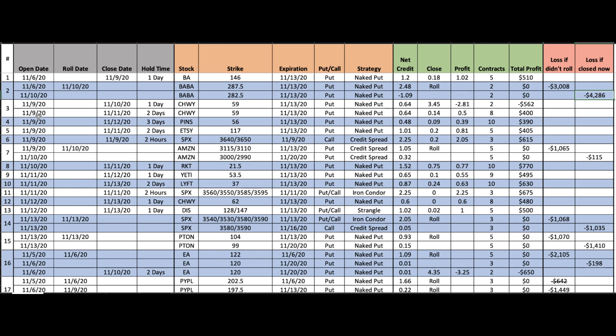Chewy, this is a trade I entered on that Monday. I have it listed here twice. Initially, I had put on 10 contracts, but when the market dropped on Tuesday, I decided to close out 2 of the contracts just to release some of my margin. So that's what this first entry is. You can see I closed it down.